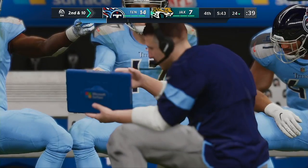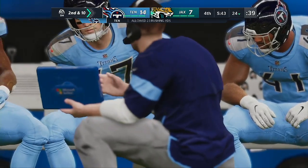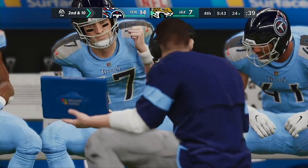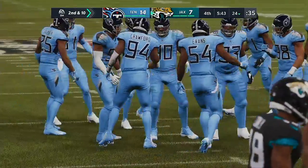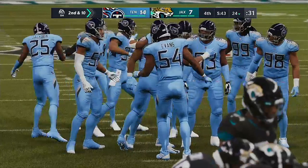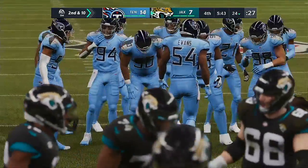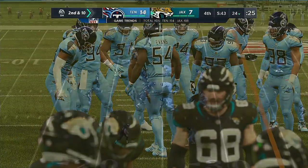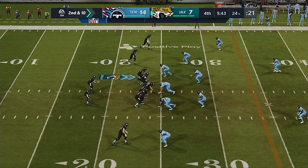2nd down. Got out of the pocket. Didn't look like he had anybody open, Charles, so he just gets rid of it. And a good play by him. If no one's open and you don't have a running lane that you want to take, make the right choice. Get rid of it. Live to fight another down. From the 24, they'll go again on second and 10.